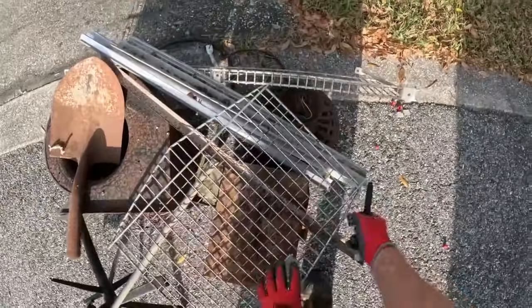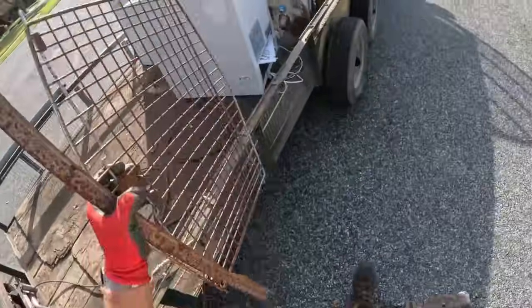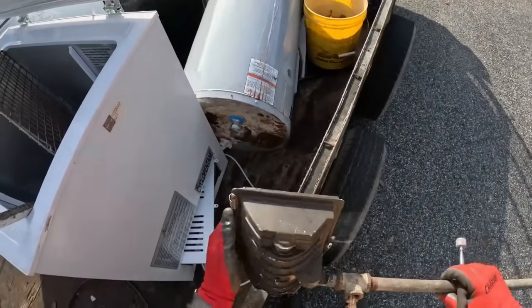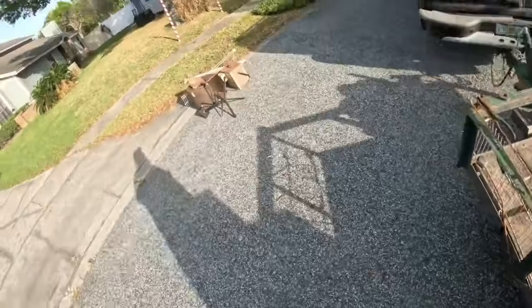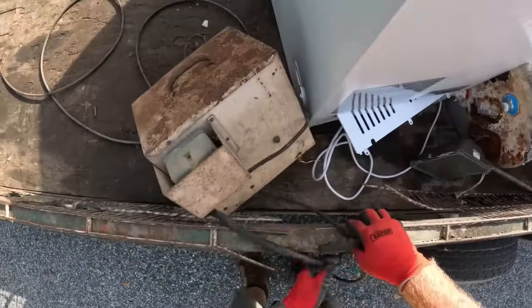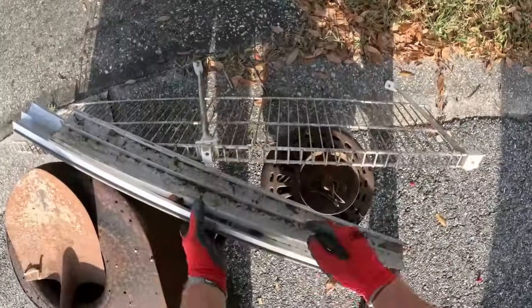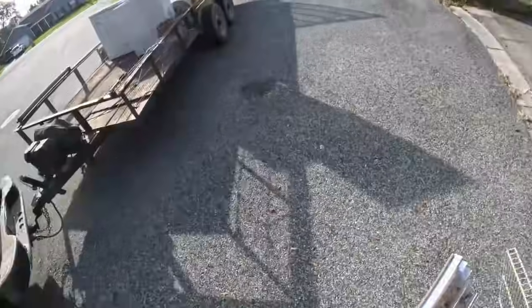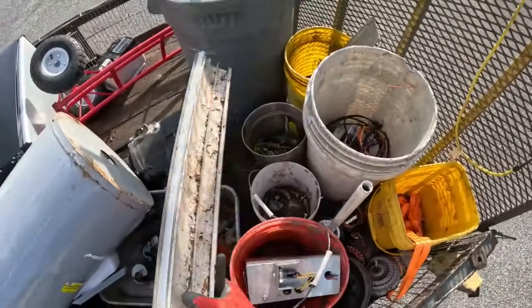What else we got in here? That's all just metal. That's cast. If we can get it off. I don't think you'll give it to me. That thing's heavy. And of course, another thing to take apart. These have got to be, yep, aluminum. Which is always good. Where's my aluminum? Right there.